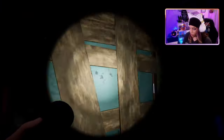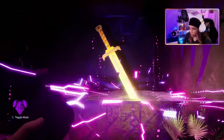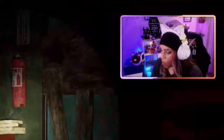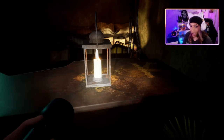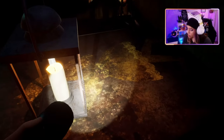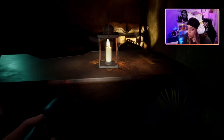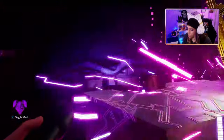All right, so we went through some kind of weird tunnel. There's a thing here. A sword in a stone. Wait a second. This is Vanny's room. This is the Princess Quest. Look. Oh, I just noticed that. This is from Princess Quest. There it is. Princess. I didn't notice. But there's her sword. Can I use it?